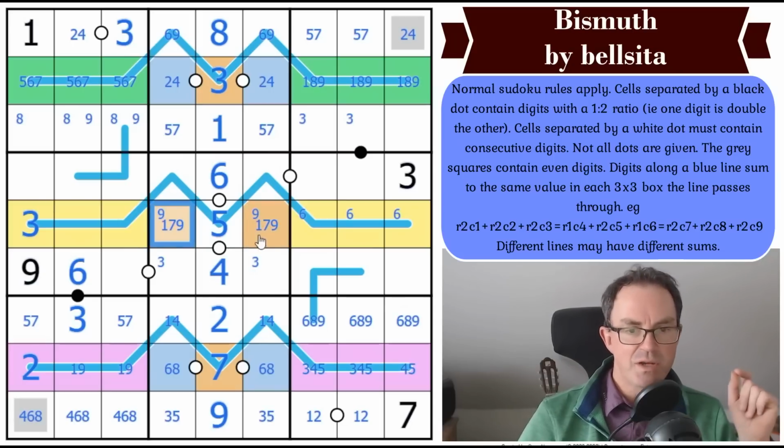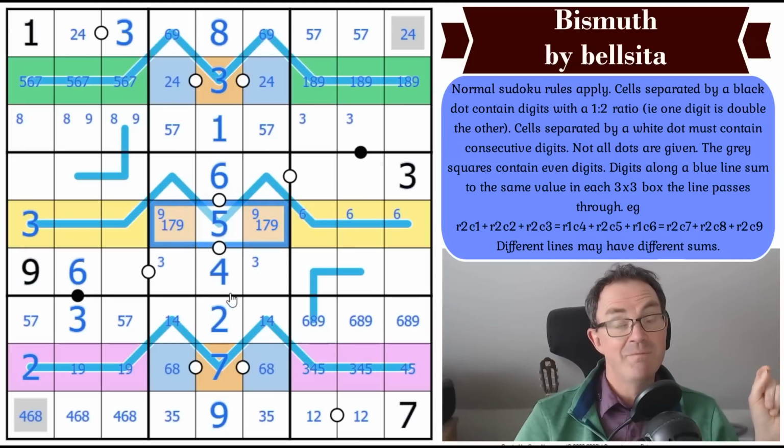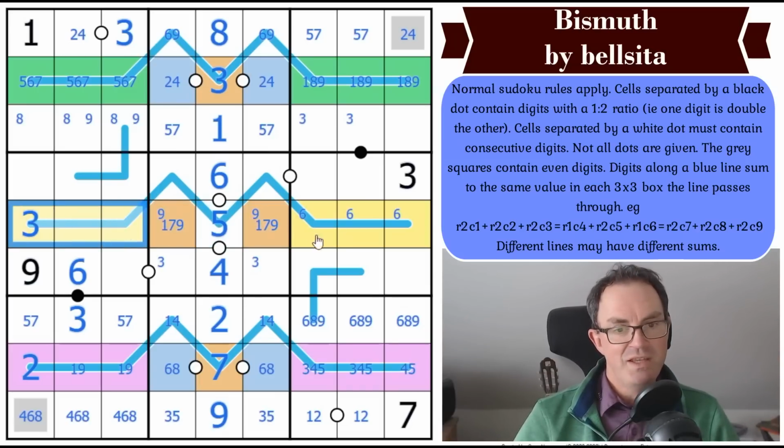Right, let's go to the other extreme. If it was 9, 7, 5, does that work? So 9, 7, 5 here is 21. These add up to 24, so these add up to 12. So these add up to 9.